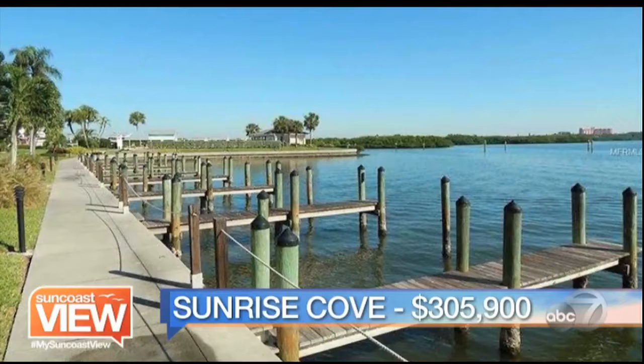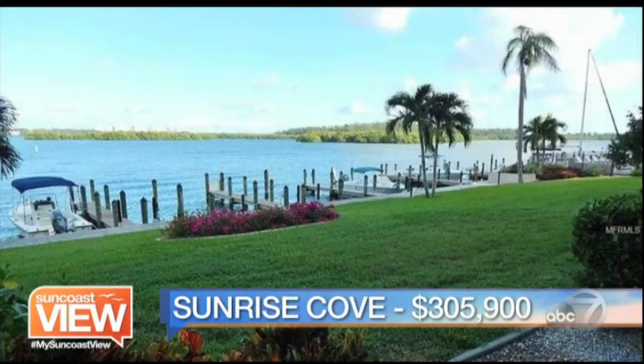Wow. You asked earlier about the condo fees. The condo fees for this community being on the water are $51 per month. This is a little cash cow. This could be a second home. This could be an amazing rental. You could buy this and literally rent it out immediately. There's no waiting period. You can also keep your boat there.